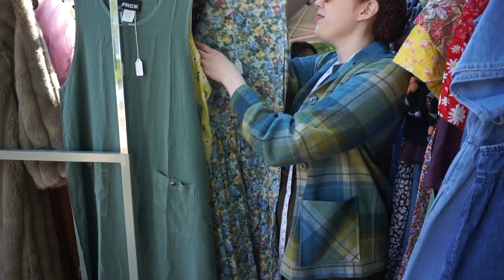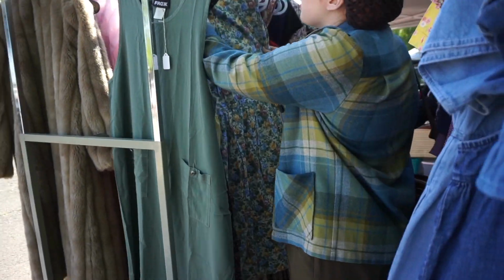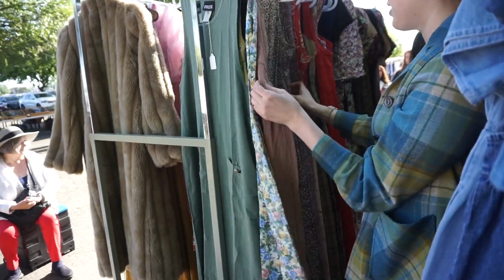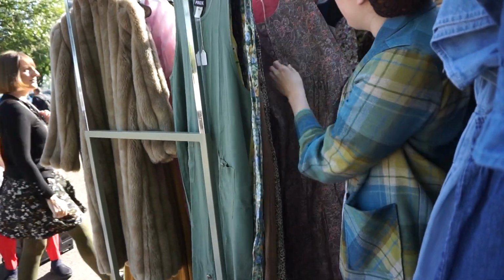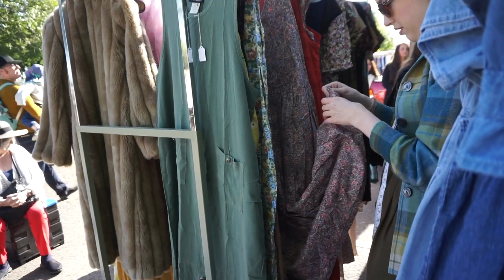You can totally find, especially in the 80s. Things got a lot more size inclusive then. And they also introduced elastic waists, which we all love. That's cute. That'd be a good pinafore dress.